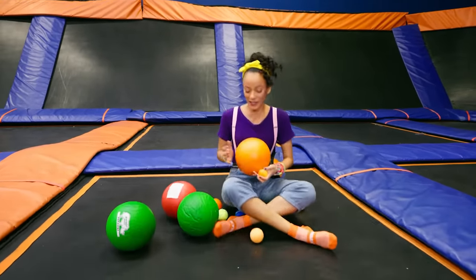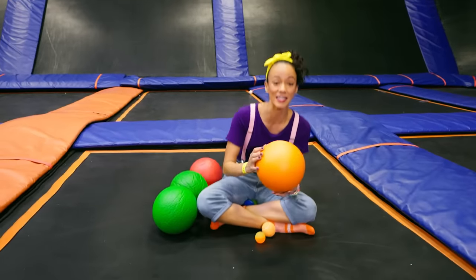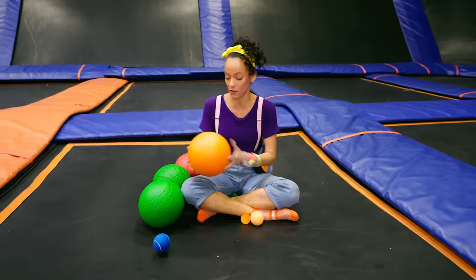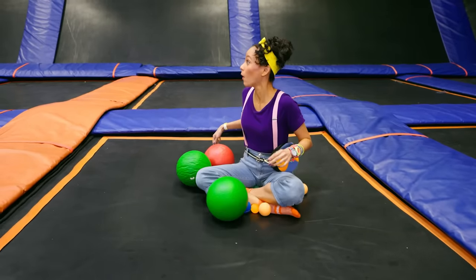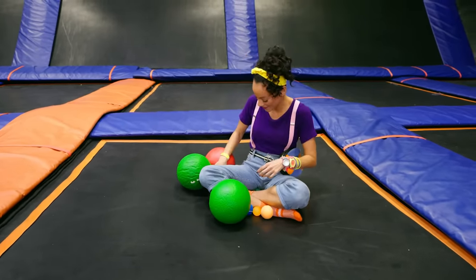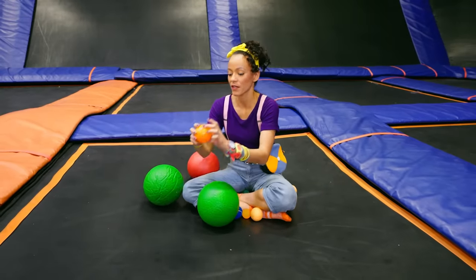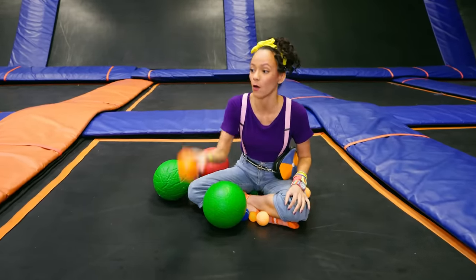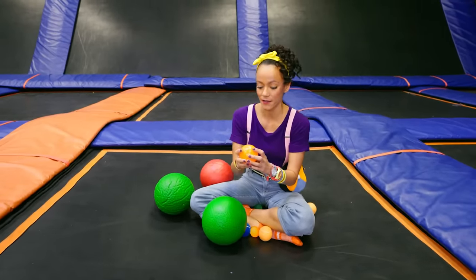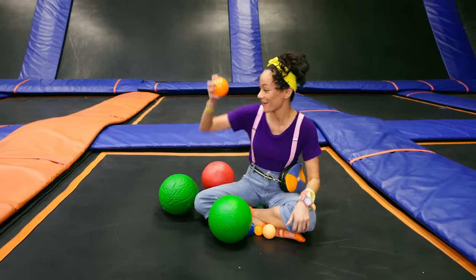Wow, let's check out all of these different kinds of balls and see how they bounce. All right, let's see, we have a squishy orange ball here. Whoa! And look at this one. It's orange too, but it's smaller. Kind of looks like a ball pit ball. Whoa, it's nice and light. I wonder how this one bounces.